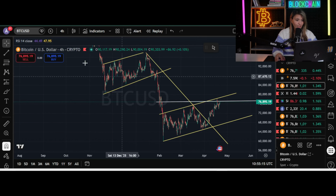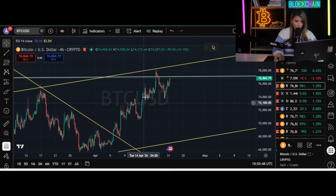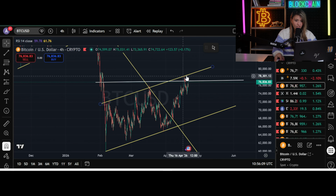All right, let's start here. So this is Bitcoin right now on the 4-hourly chart. We can see exactly what's happening here. We pushed through the 78,000 area. Finally, we were breaking out, but that didn't last for long and we got rejected again. We got rejected because of the resistance of this channel. We are sitting right now at 76,000.